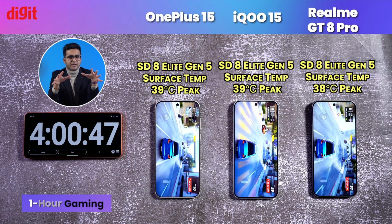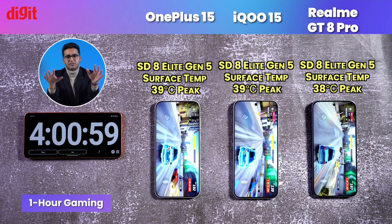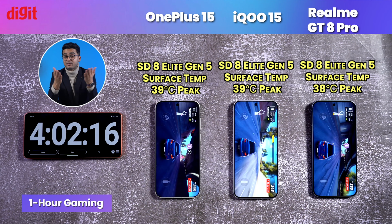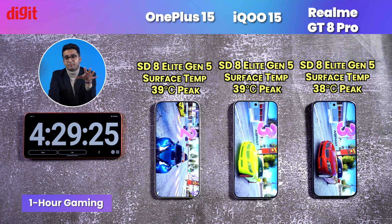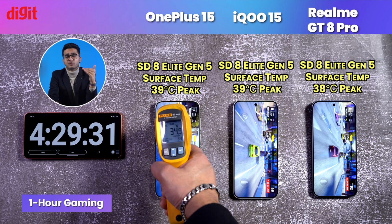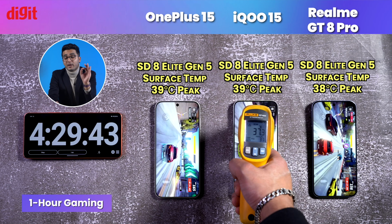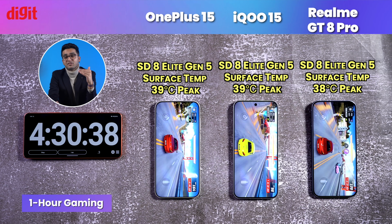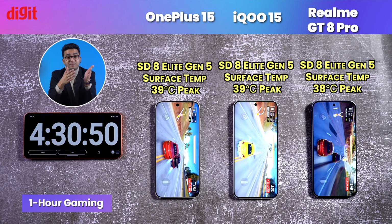So when it comes to gaming, all three phones are clearly very capable and have no trouble running modern titles like BGMI, Call of Duty Mobile or Asphalt 9 at up to 120 FPS with ease. Day-to-day gameplay is smooth across the board, and for most users, any of these phones will feel fast and responsive. But once you start looking beyond just frame rates, the differences become much clearer. The iQOO 15 now pulls ahead by a solid margin.